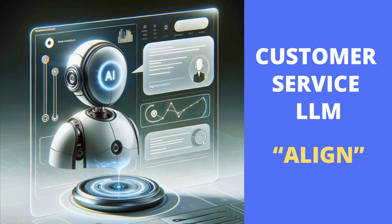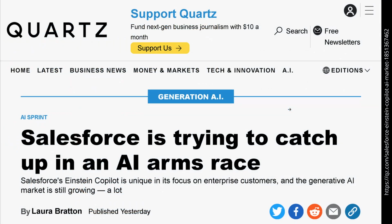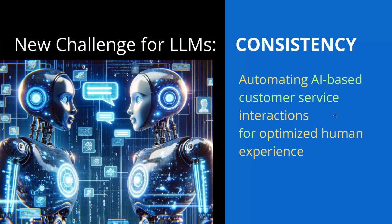Hello community! Today we're gonna optimize our LLMs for a very particular task: if we use an AI system as the interface to our customers. And you might say, hey, for business AI, we have Salesforce and they have the perfect Einstein Copilot here. Well, unfortunately, it is not that easy.